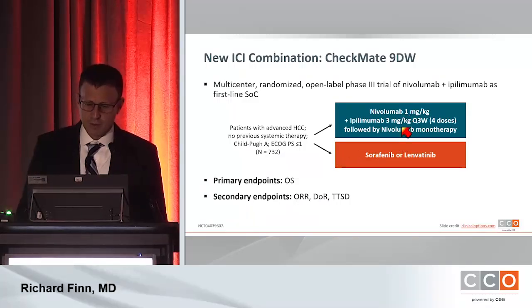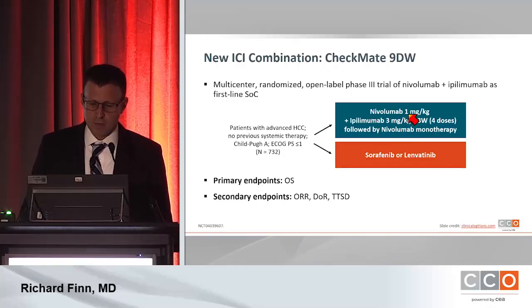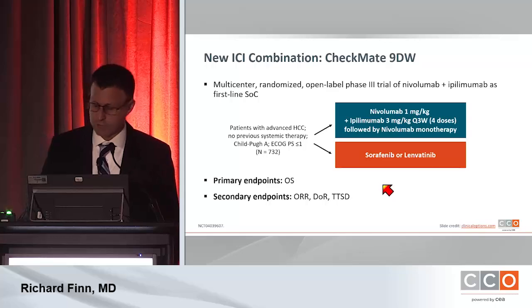But I will call your attention to this presentation happening on Tuesday. It has not been released, but we know this is a positive study where patients get nivolumab and ipilimumab for 4 doses every 3 weeks, and then maintenance nivolumab versus sorafenib or lenvatinib in the frontline setting met its primary endpoint of OS. So we're all very excited to see this data set.